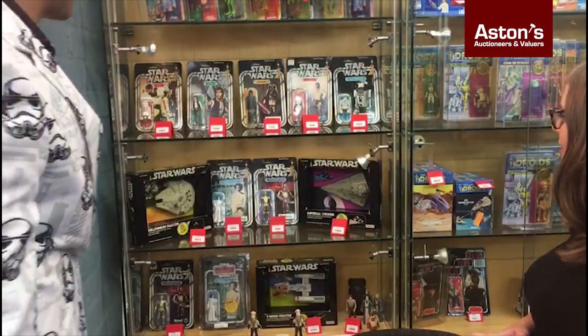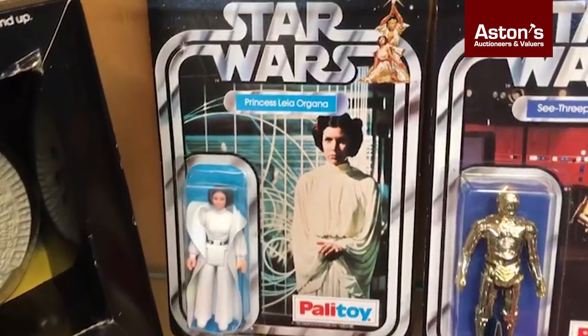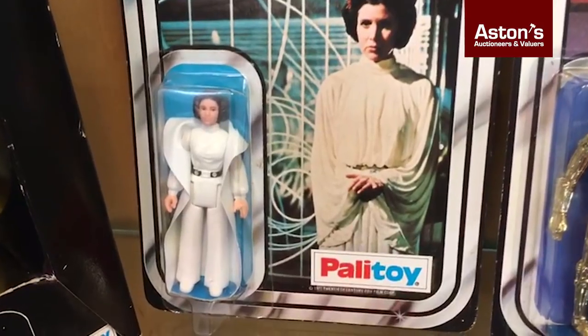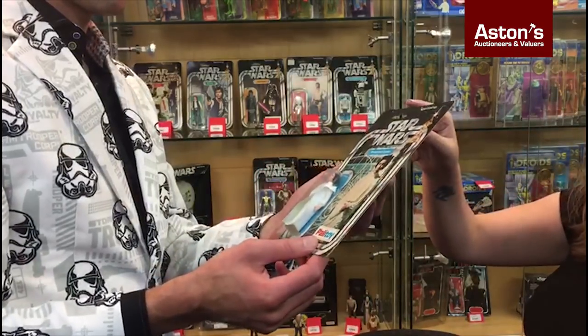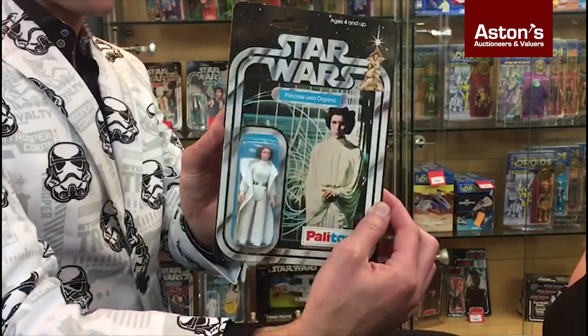Is there anything particularly that's rarer than the others or worth more money? The Princess Leia figure is in quite nice condition, so we're expecting she'll sell for the most out of this collection. We're expecting her to reach about £400 to £600. It's been punched at the top, so it has been hung up, but apart from that, it's in quite nice condition. Pretty good condition for the age, I'd say.